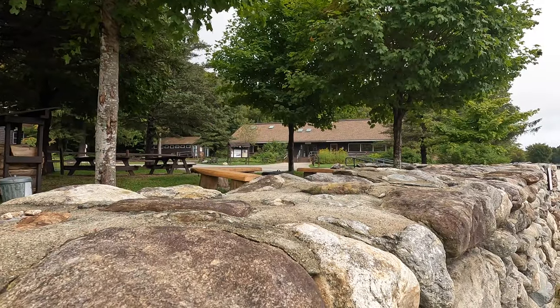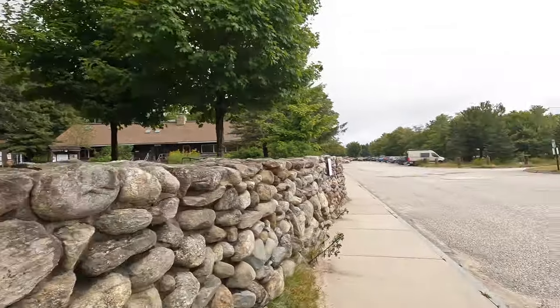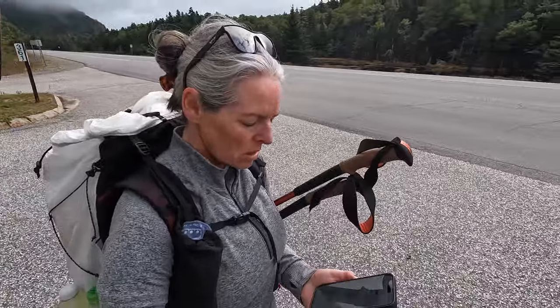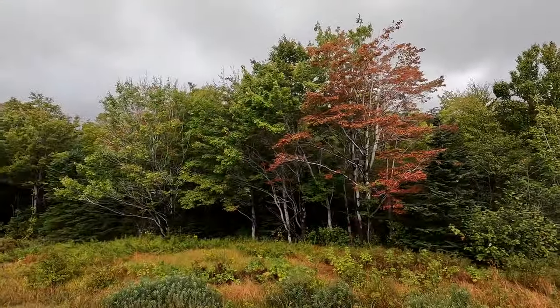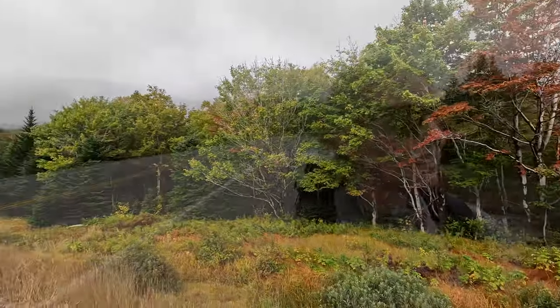Meanwhile, I have parked at Joe Dodge Lodge, the Pinkham Notch Visitor Center. And now I need to walk about 1 mile south to find my trailhead. I can either do the road or go back along this other trail. I think I might just do the road. There's a tree trying to change there. And all of this cloud's supposed to burn off today. Forecast is good for today.